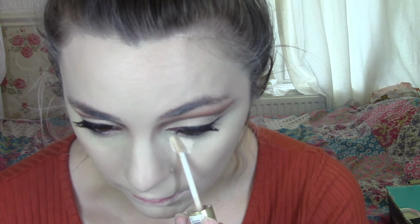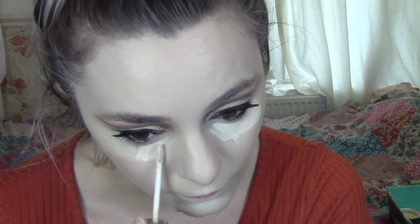But I'm going to use Porcelain 2 just under the eyes because it's quite pale, and then I'll use my older one just over blemishes, although I have already got pretty decent coverage because I used colour corrector, but might as well add more. Let's just go full cake face today.